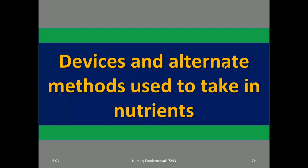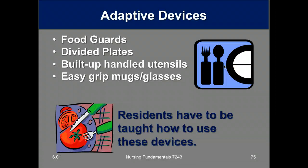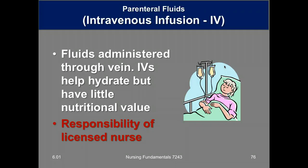Adaptive devices that can be used to take in nutrients include food guards, divided plates, built-up handled utensils, and easy grip mugs and glasses. Residents have to be taught how to use these devices.